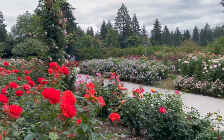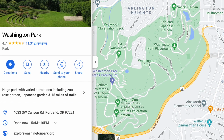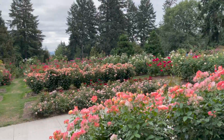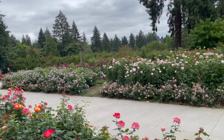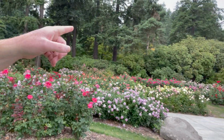So when you're in Portland and come to Washington Park or come to visit the Japanese Garden, I highly recommend a stop by the International Test Rose Garden. It's in Washington Park. It's beautiful all year round, but summer in particular is absolutely beautiful. So when I finish just kind of browsing through the Rose Garden, we're gonna head right up there, which is where the Japanese Garden is. It is beautiful. I can't wait to show you guys.